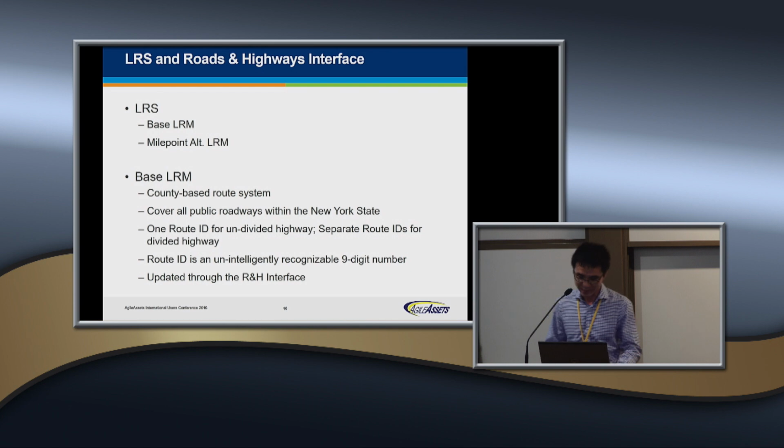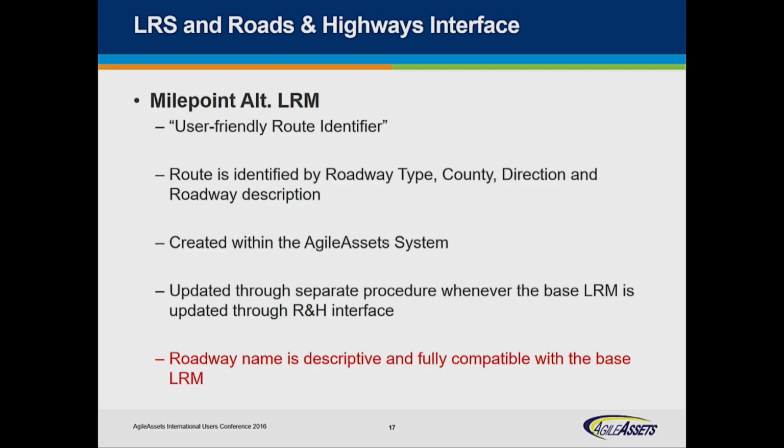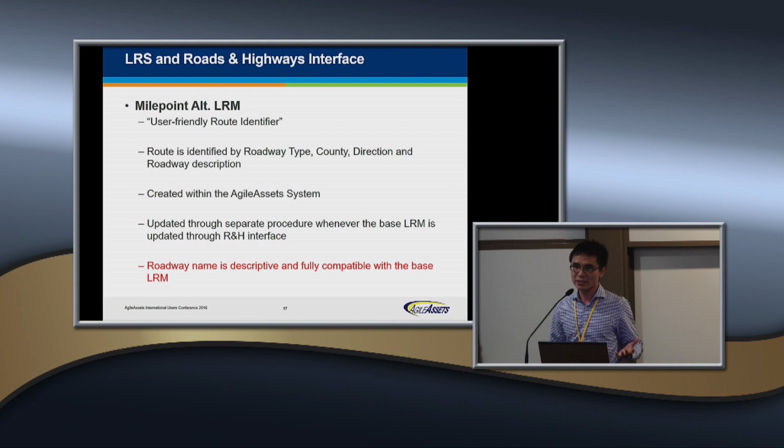1000589, something like that. So to solve that problem, we built a second LRM in our system. In a sense, this LRM expands that nine-digit route identifier to four human-readable fields that still contain essential information. These fields are roadway type, roadway county, roadway direction, and roadway description. This is a collaborative result between AgileAssets, the Pavement Program Area, and the Highway Data Services.